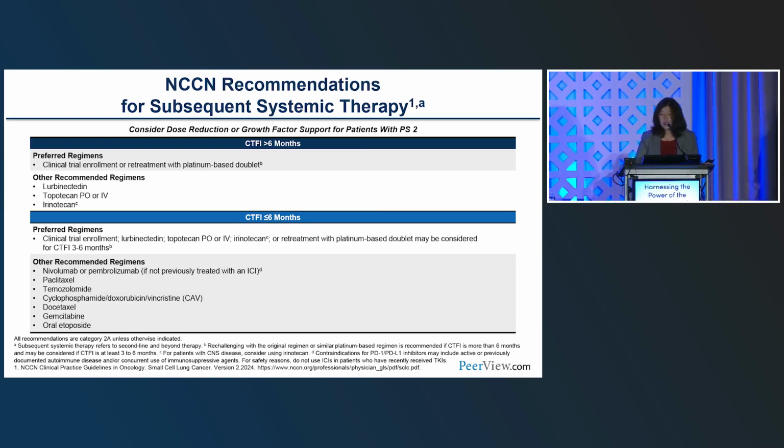Okay, so this data has led to the NCCN recommendations for second-line therapy. If you have a chemo-free interval of 6 months or more, then the preferred regimen is either a clinical trial or retreatment with a platinum-based doublet. And there are other options, lurbinectedin, if you have issues with, for example, the platinum, and of course topotecan, irinotecan, although I would probably not use those.